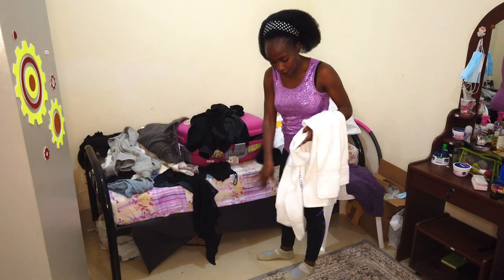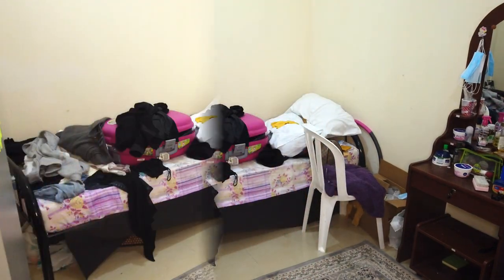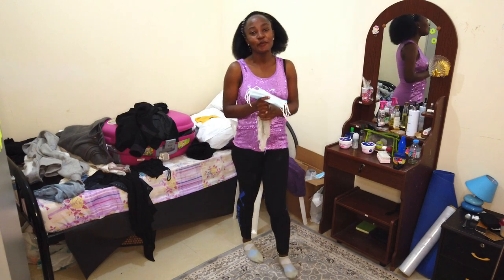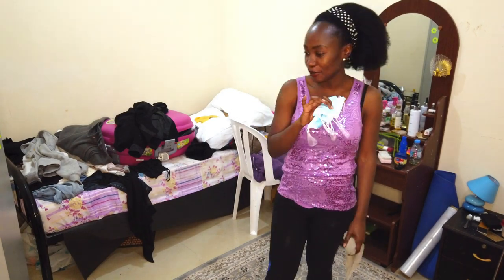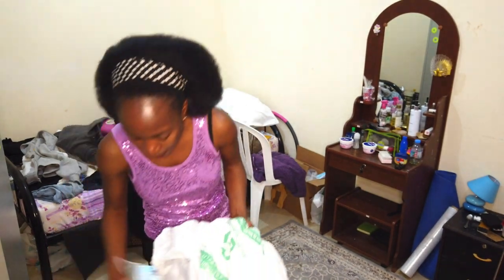I've also made my towel dirty, so this will also go into the laundry basket. I'm so much of a hoarder that I end up not throwing away the used masks. So this will just go into the, I think I'll have a paper around here, a small paper that I can dump them in.